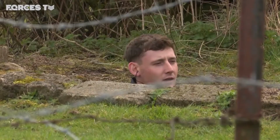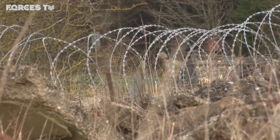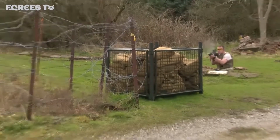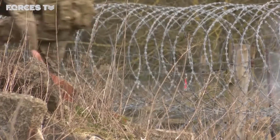Right, they're coming. I can see an orange jacket. See him bombing across the field. Not yet. Now. Go.